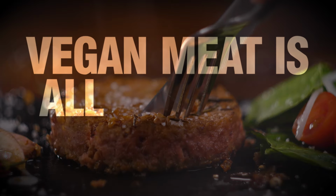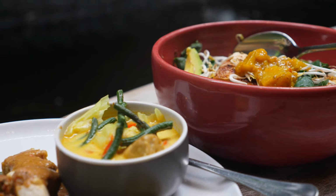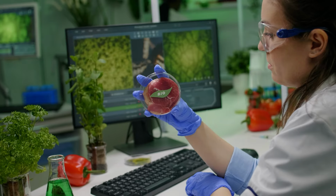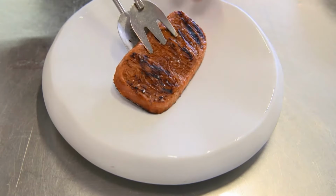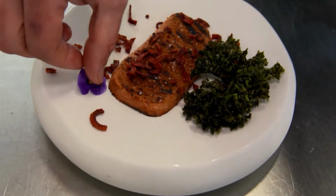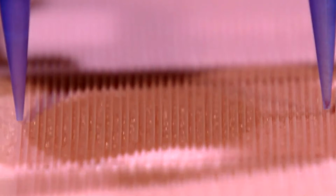Vegan meat is all the rage lately. It has emerged as a groundbreaking alternative to traditional meat, providing health benefits while reducing environmental impact and animal cruelty. But it wasn't until 2019 that the phenomenon of plant-based meat became popular. Now, it's difficult to go to a restaurant without either seeing plant-based meat or hearing about it. Companies like Impossible Foods and Beyond Meat, operating at the forefront of this technology, have evolved into billion-dollar brands.